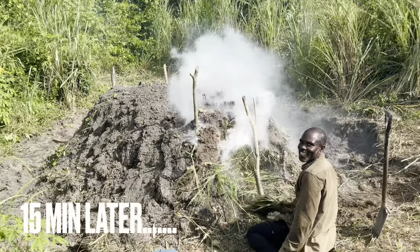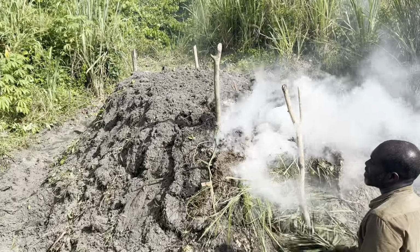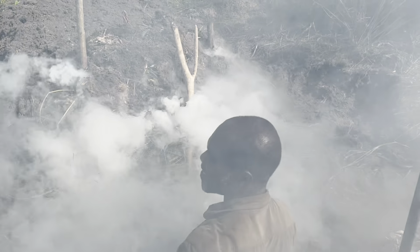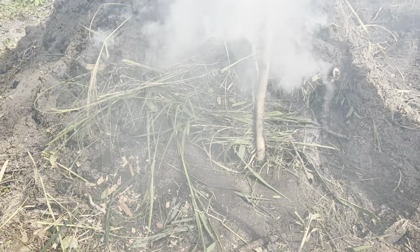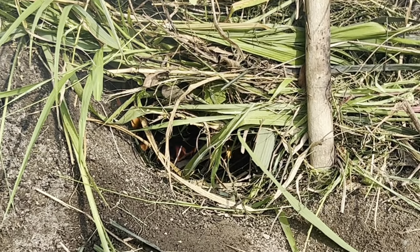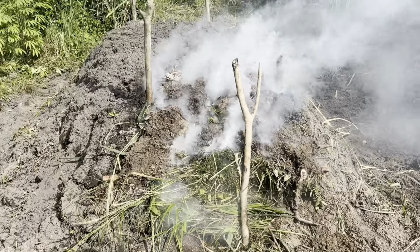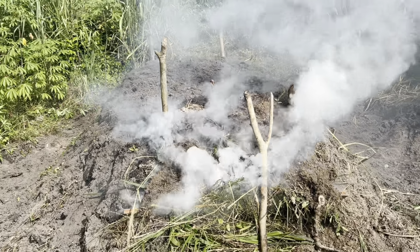So we are here, and he has just finished piling the sticks up. He has now set the sticks on fire, as you can see the smoke coming. Ooh, it's pretty strong. As you can see, the fire burning right there. What he did was set the sticks on fire, and then he piled the dirt on top of it. So now it's going to smoke.